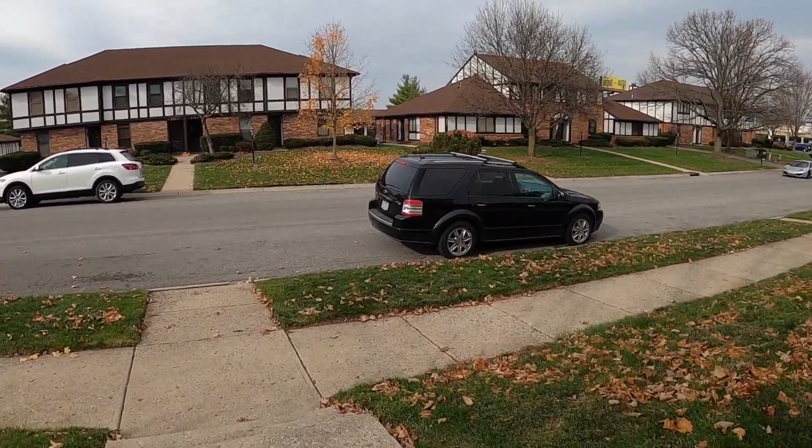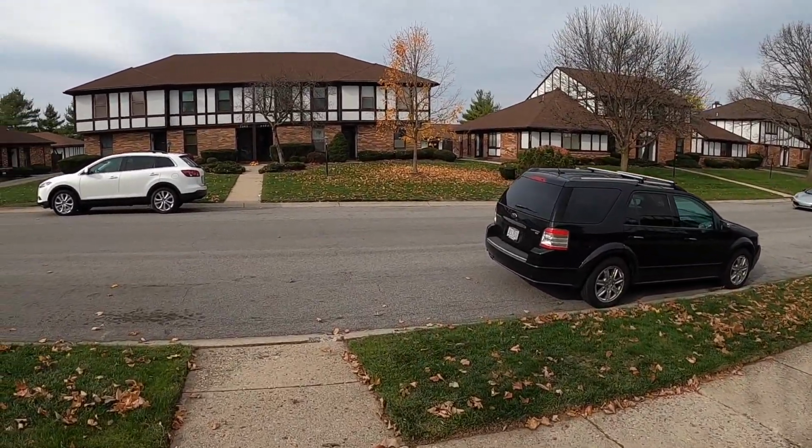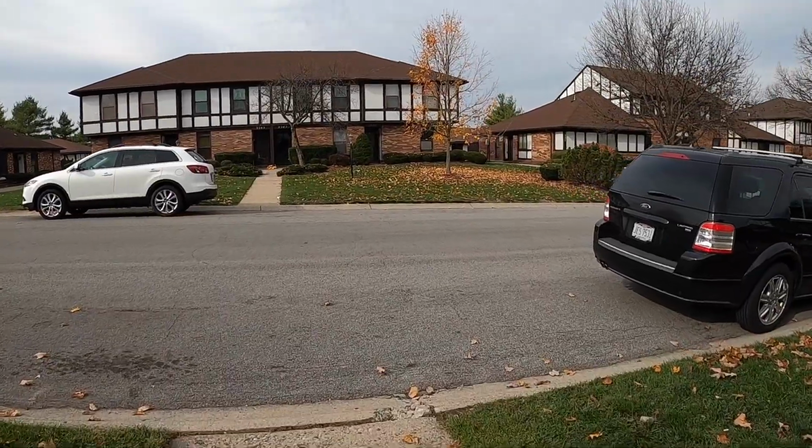But first, I got my buddy coming over to pick me up in his McLaren. So this would be my first ride in the McLaren. So we're going to check that out and then hit the car show. All right, here he comes. 2012 McLaren. First ride.